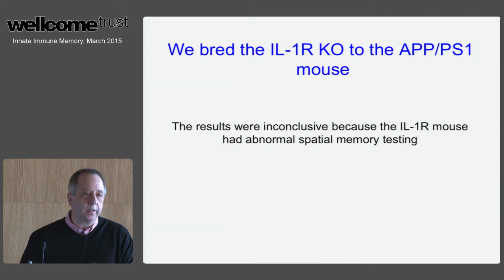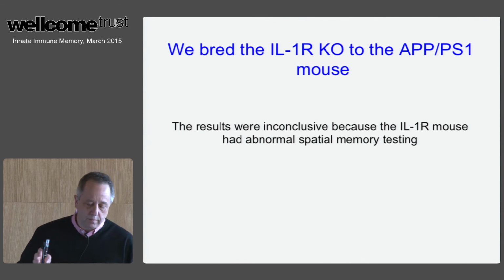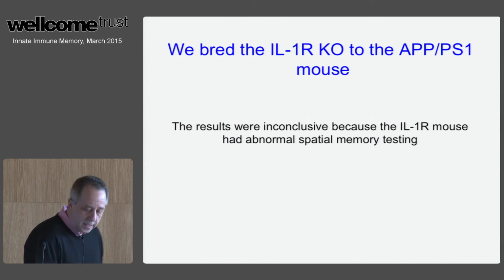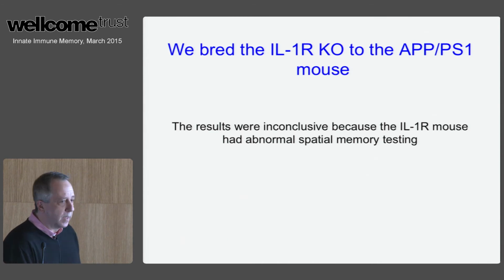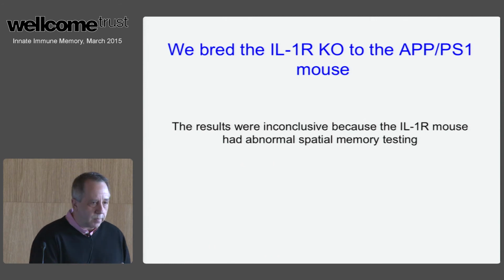Now, I mentioned earlier that the obvious candidates for why knocking out NLRP3 would result in less disease were interleukin-1 and IL-18. Those are the obvious cytokines that are made by the NLRP3 inflammasome, so we next went to test the IL-1 receptor knockout mouse. And I'm not going to show you the data because they were quite inconclusive. After we did the experiments, we went back and looked at the literature, and there were actually reports that the IL-1 receptor mouse itself has abnormalities in memory. This was somewhat of a surprise to us, but it did look to be true, and it probably has to do with something that happens in terms of development.